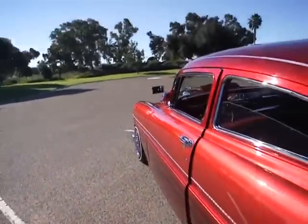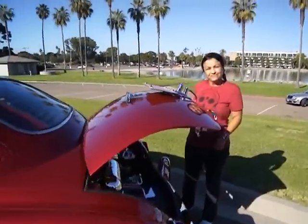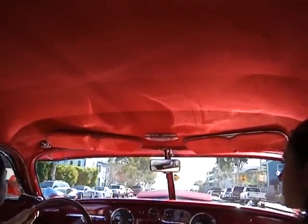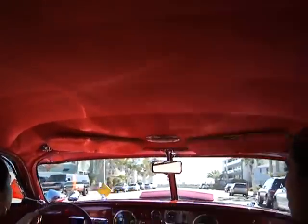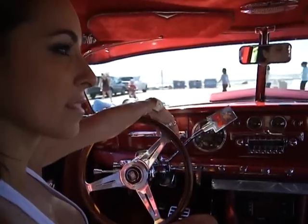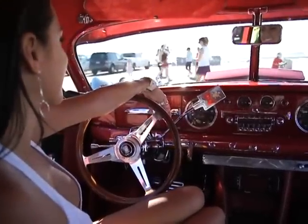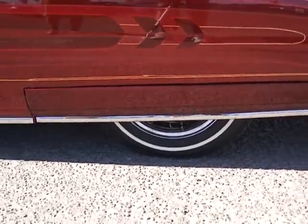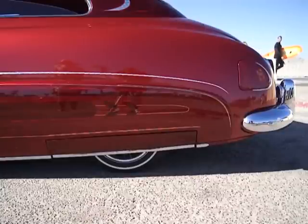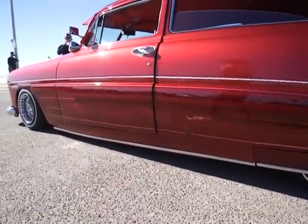Come over here so I don't shoot you directly in the sun. Man, that is unbelievable. You open that trunk and you see those hydraulics. Holy Moses. They are pieces of art. They really are. Some people are very talented, and they make it.